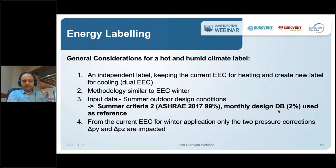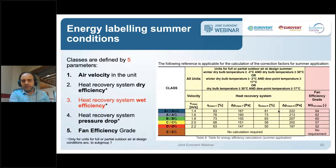Next slide, please. So here you have the description for the hot and humid climates. What has been added is to take into account the heat recovery system, wet efficiency, so to take into account humid climate. And you still have the heat recovery system for dry efficiency, but in this case, this is in cooling mode. And here you see the different figures for the different energy efficiency classes.